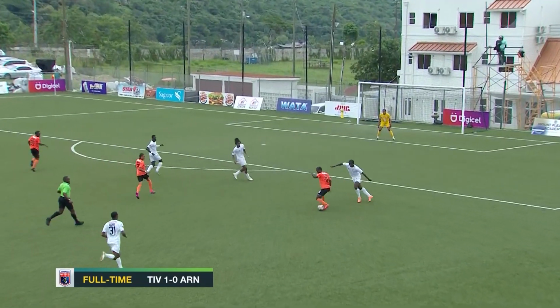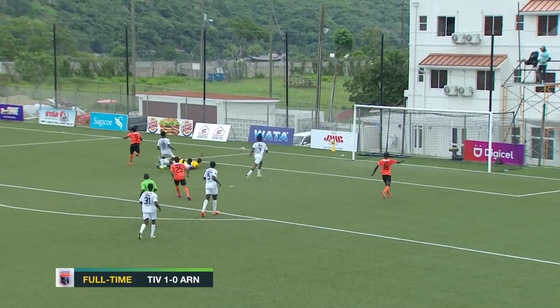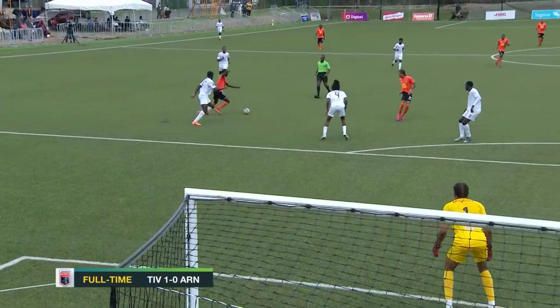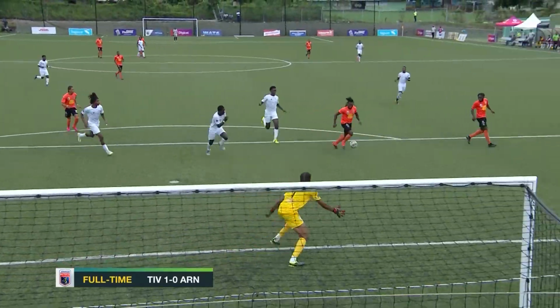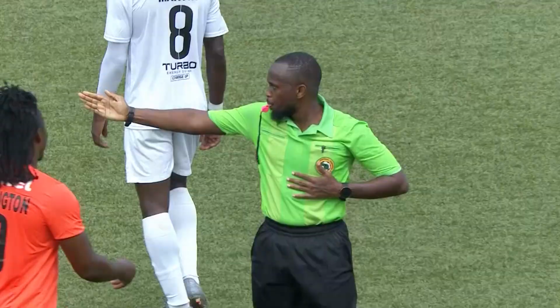Tivoli late on with Gray, the goal scorer, having an opportunity to slide this one across. Radico Wellington taking just a little bit too long to crack his left-footed shot off, and Rodriguez makes another fine save here for Arnett Gardens in goal.